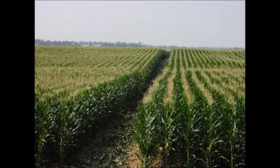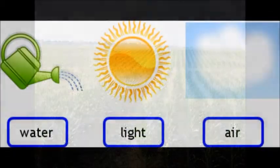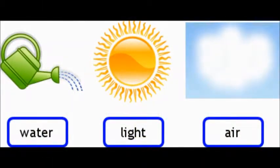Chances are that you have seen the cornfields that dominate Ohio's farmlands, but you might not realize all that goes into growing corn. I am sure you all know that plants need water, sunlight, and air to grow, but that's not all they need. We are missing one important ingredient for growing healthy plants.